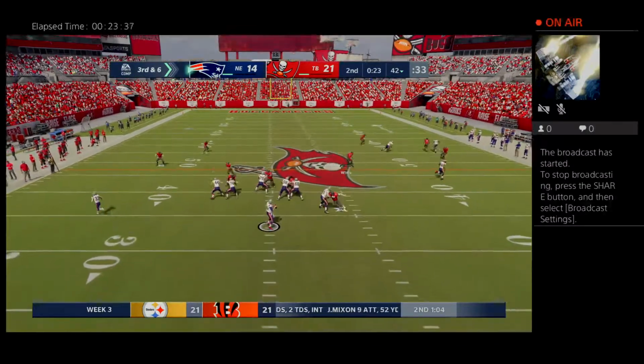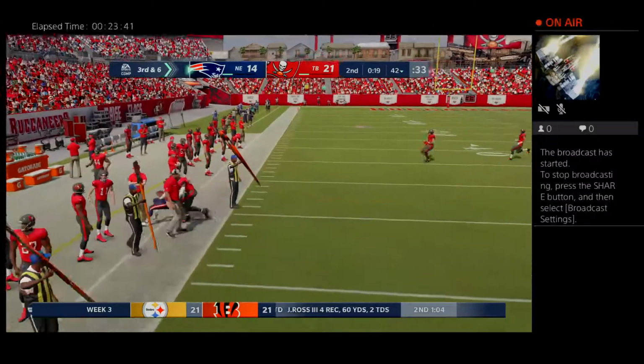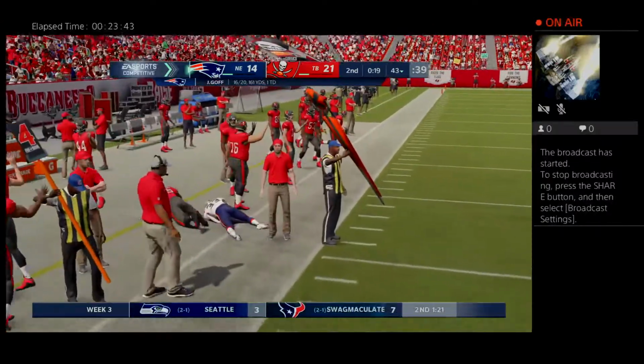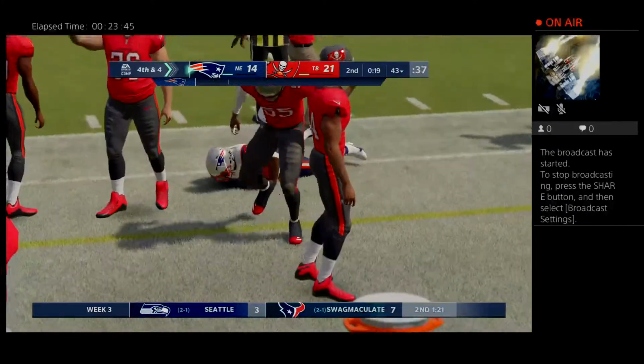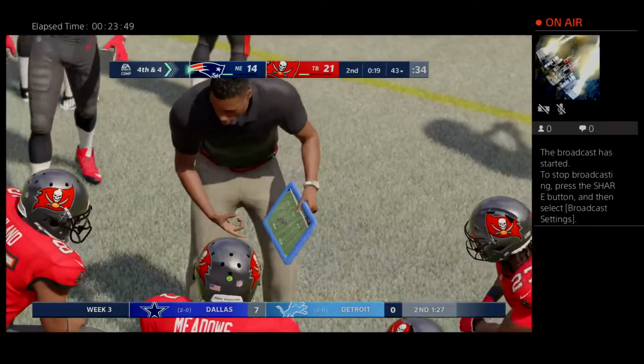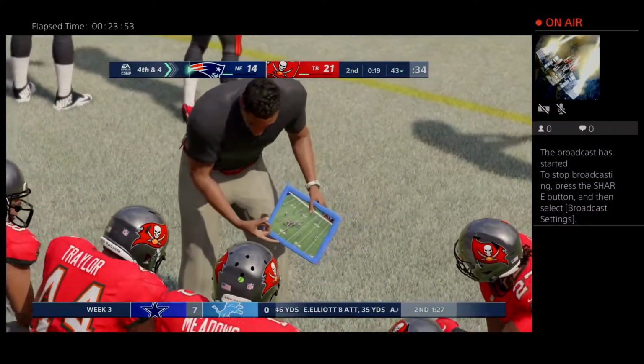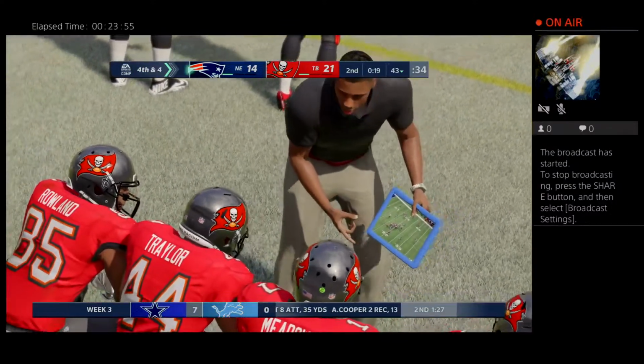Throwing again is Goff. That's complete to Swift out of the backfield. They'll get only a yard out of that, and it'll bring up 4th down. Partner, I think that completion takes the definition of dink and dunk to a different level, doesn't it? It does, and the defense was right there, kind of played into their hands.